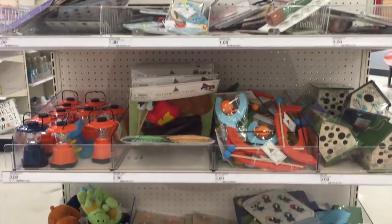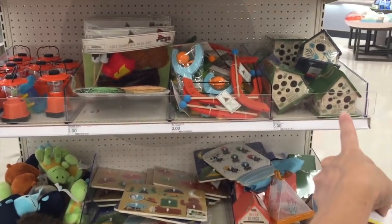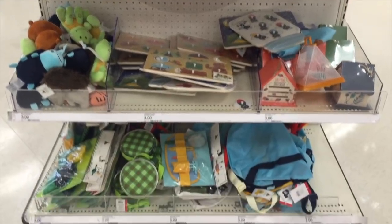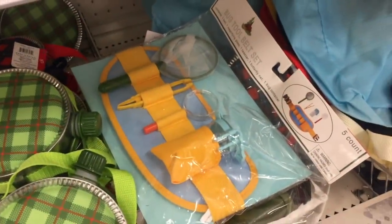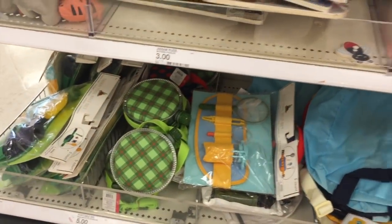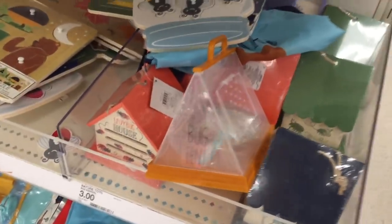Some more fun stuff right here. Oh, a little campfire play set, that is fun. A beetle house for $3. Capture all the bugs and then let them go. Catch and release, people. Catch and release. Oh my gosh, even a little belt. A bug tool belt. Oh, a canteen. That is the cutest thing I've ever seen. A bug tent. Oh, these bugs are living large here.